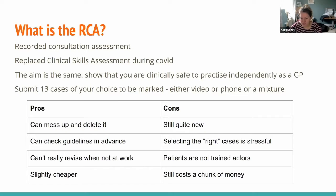It's not perfect. It's still quite new. My trainer hadn't ever put anyone through the RCA, and so I was leading her quite a lot and other people in the practice. And although you don't have the stress of revising, selecting the right cases and the right level of complexity, which I'll talk about later, can be quite stressful.